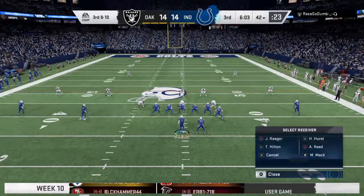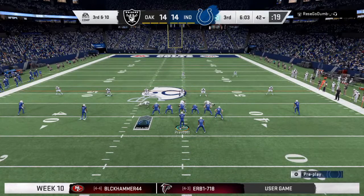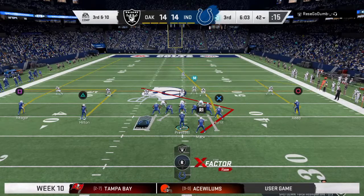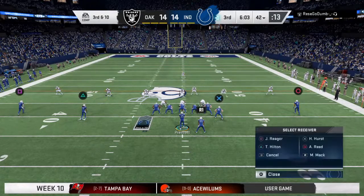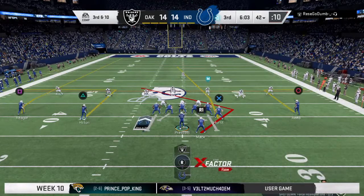An incomplete pass on second down. That muddles things a little bit here. This is 3rd and 10. Hey, man. Watch the boot. Mike 3. Combo. We're going to 54. We own them. Mike 3.